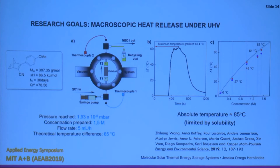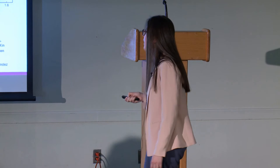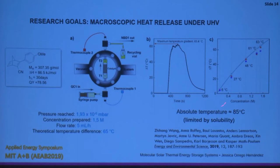We chose this molecule, which we call the supermolecule, because it's a well-balanced molecule with different properties: a low molecular weight, really good energy density, a half-time of 30 days, and a good quantum yield of conversion. At that point, we got a temperature difference of around 63 degrees, which means an absolute temperature of almost 85 degrees. We observed the temperature difference depending on the concentration of the solution we pump through the system. The maximum concentration we can afford is almost 1.5 molar.